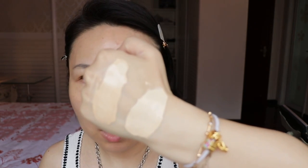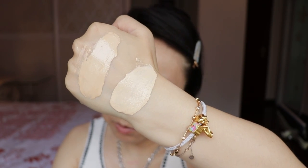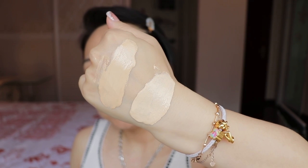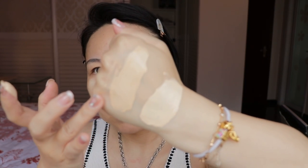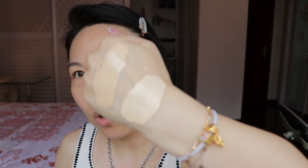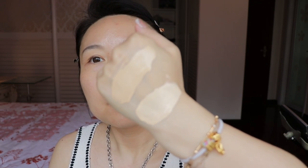These are the two colors. For Giorgio Armani, my color is number 2, and Florasis is N20. When you compare these two, Giorgio Armani seems to have a slightly warmer undertone compared to the Florasis. Florasis seems slightly brightening. But both of them match my face perfectly. Yeah, I know it's weird, but hey, that's what happens.